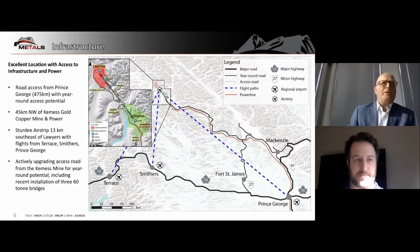From an infrastructure standpoint, I mentioned that Benchmark has a legacy here. There was former production from 1989 to 1992. We have direct road access from Prince George going straight north to site. So there are several large centers within a drive to the project. We do pass the Kemess gold copper mine on our way to the site.